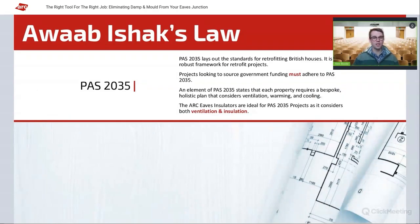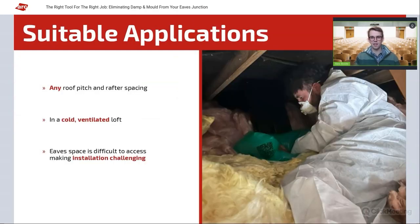In terms of your past 2035 funding, we're trying to get the word out there to the retrofit coordinators, specifiers, and designers that this product is a real asset to those projects, and it'll really improve the sort of attractiveness in terms of ventilation and insulation. Here you can see one of our products being installed in a loft space. As we've said, it's any roof pitch and rafter spacing, as long as it's above 10 degrees for that roof pitch and the rafter spacing. Get in touch, we'll make sure we can do it. In terms of our standard product line, it's between 300 and 600 millimeters. If you find anything outside of that, please tell me, because I've never seen it, and it'd be an interesting challenge. So just let me know and we'll figure out how we can do that.